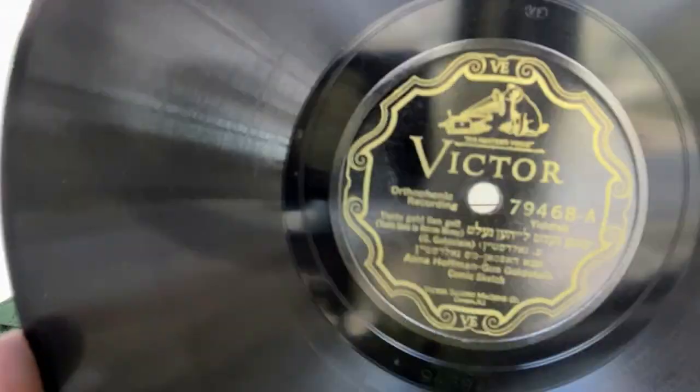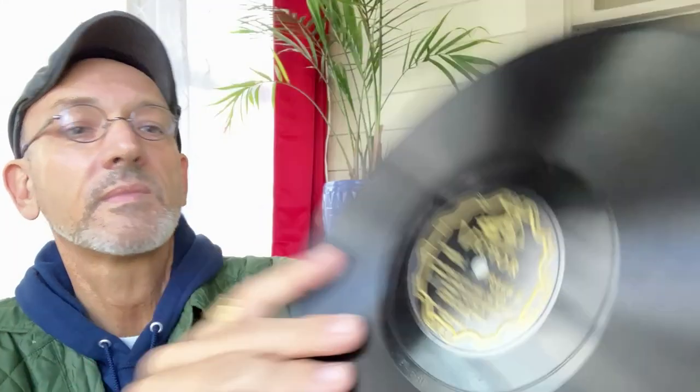Here's a Yiddish comedy. I love these, and this is all written out in Hebrew, so I can't read it. I'm just going to have to play it. It's probably in Yiddish. Gus Goldstein duet. Oh, it is in Yiddish. It's called Mendel and Yenta Become Grandparents. This is going to be hilarious.